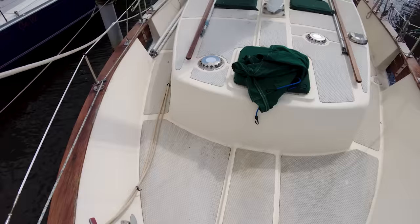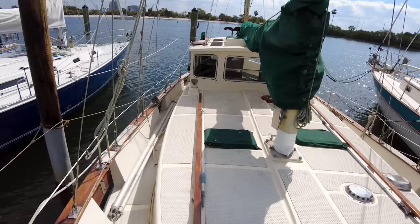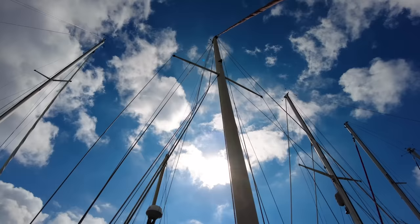And looking aft, what a unique looking boat. This is why I love these Fishers. It's just one of the most unique looking boats at the dock here. I like that a lot. Continuing aft, got a couple of whisker poles right there. Looking up the main mast, it's actually a relatively short rig, being a ketch, single spreader, easily handled. It's a really good sized boat.